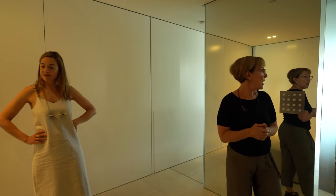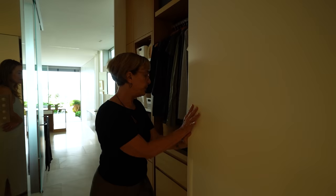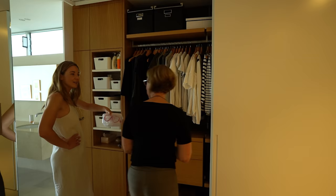And then on this side we have, because everybody says, where's all your bathroom stuff, because everybody has bathroom stuff. So that's all on that side. Look. This is because of where you live. Snorkeling. Oh my gosh, I love it.